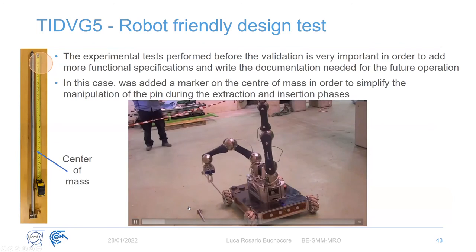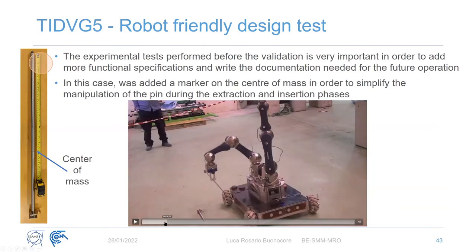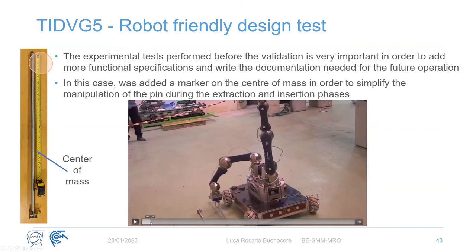As you see, during the video, you can see the procedure. During the procedure, the test is important, because during the test phase, of course, we cannot foresee everything. We discovered it was important to understand where the center of mass of the pin was, in order to help the handling of the pin. For that, we marked the center of mass of the pin with this line, and we added a couple of lines to understand when the pin is inside so that we can release the pin.